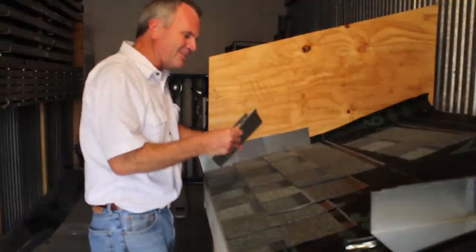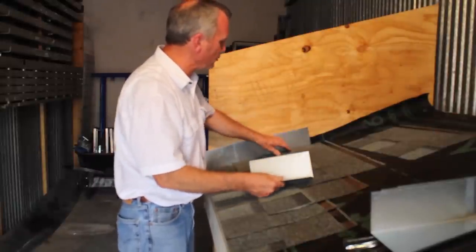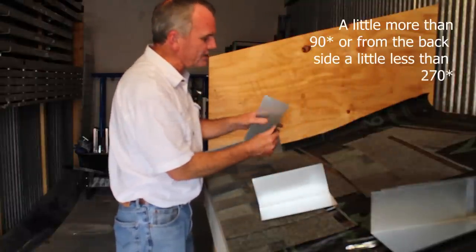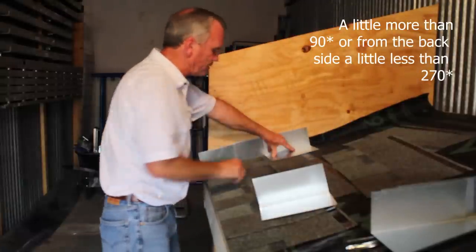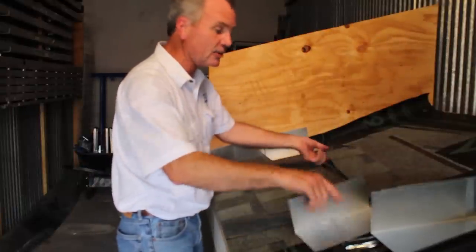Now again, instead of this 24 gauge, which is some rigid stuff here, you can actually use a 26 gauge. What you want to do when it's up against the wall, you see that one's bent a little more than 90 degrees, you want to make it a little bit less than 90 degrees, so when you nail it in place, pow, there goes your nail right there. It stays up against the wall real tight and has a nice look.